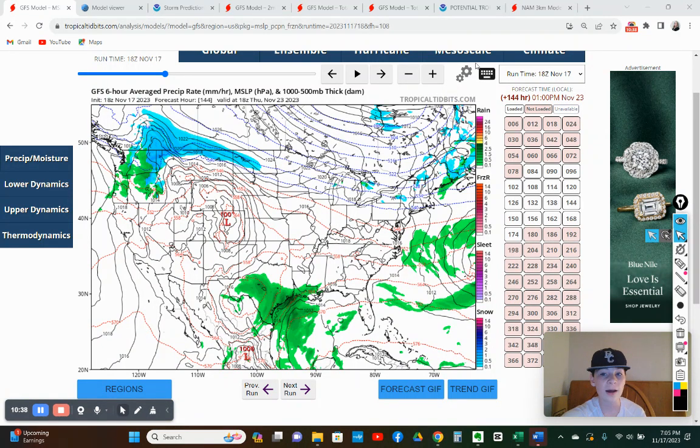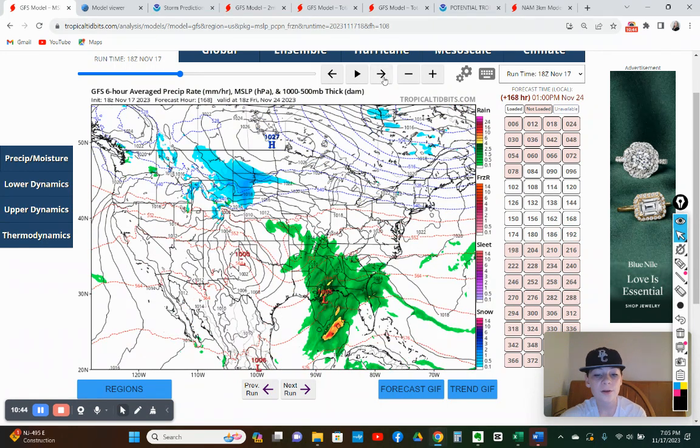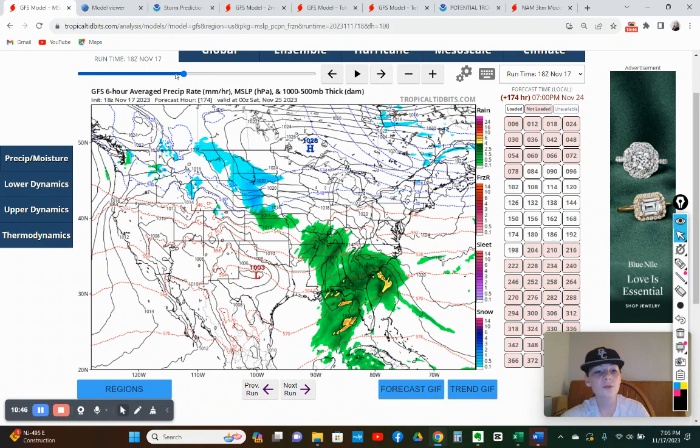But we do also have another little system down here in the south that looks like it could get going, okay? This is going to be associated with that moisture that's left over down here in the Gulf of Mexico. That powers into the system. That could really get it going with maybe another potential severe weather event, but for the southeast this time, because we were talking about the south central U.S. a little bit. Well, look at this.